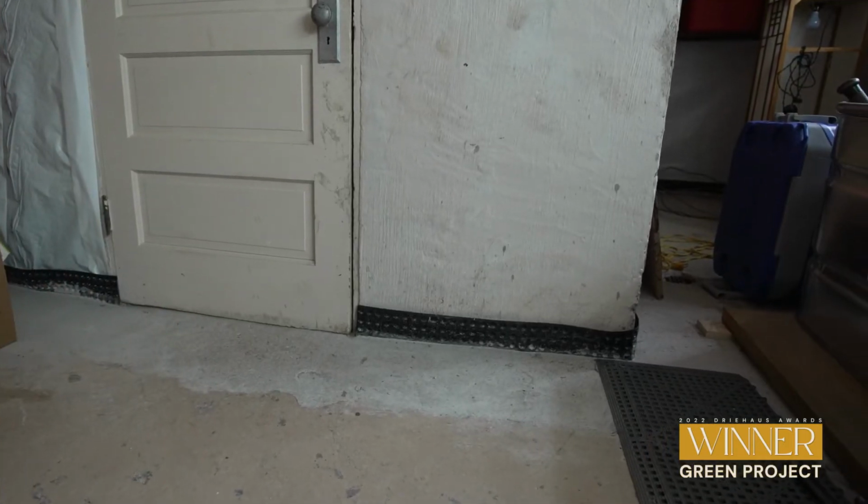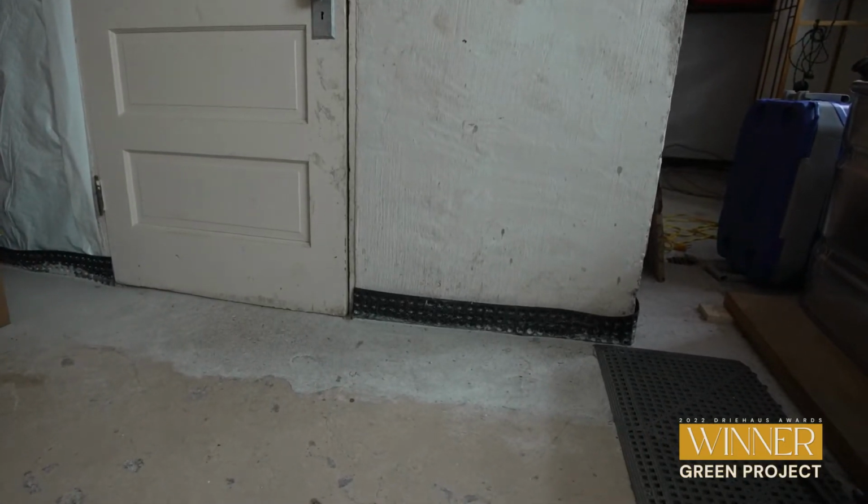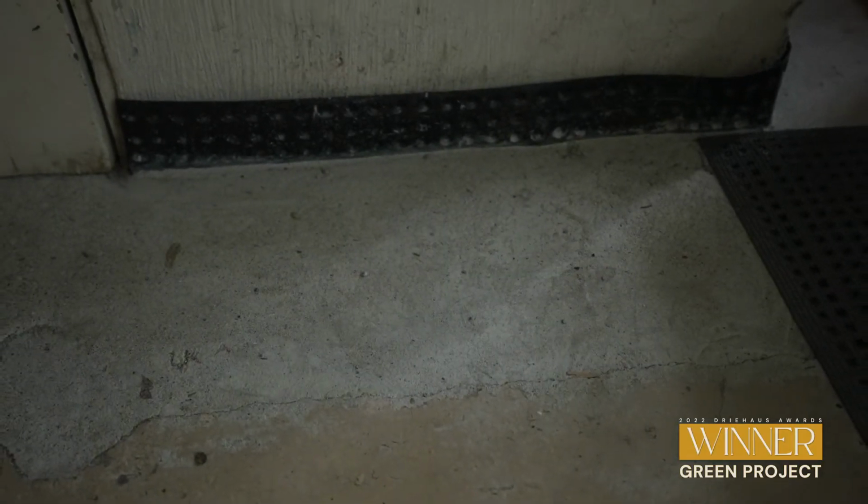The first step was figuring out the water situation. A lot of times when it rained, we did get water. So we had the drain tile done around the entire perimeter of the basement, which was a big project. Once the drain tile was done, we thought now is time, it's safe to put a bathroom down here.